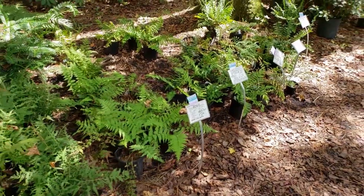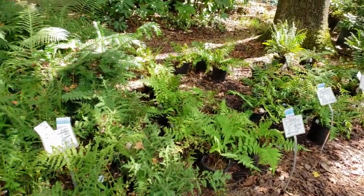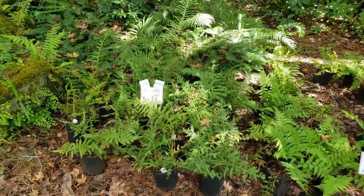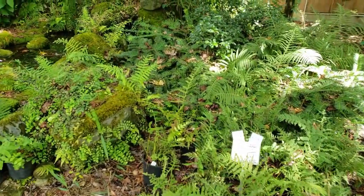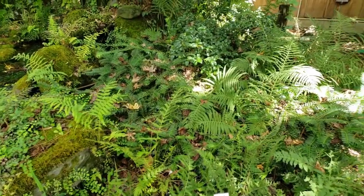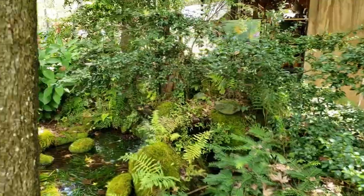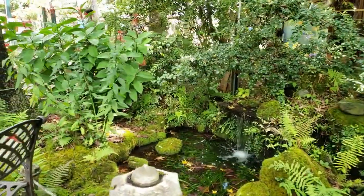There are quite a few ferns that are native to Florida, which is pretty exciting. My wife has a shady spot on the side of our house that she has decided to collect native ferns and put in that space. And they're doing really, really well.